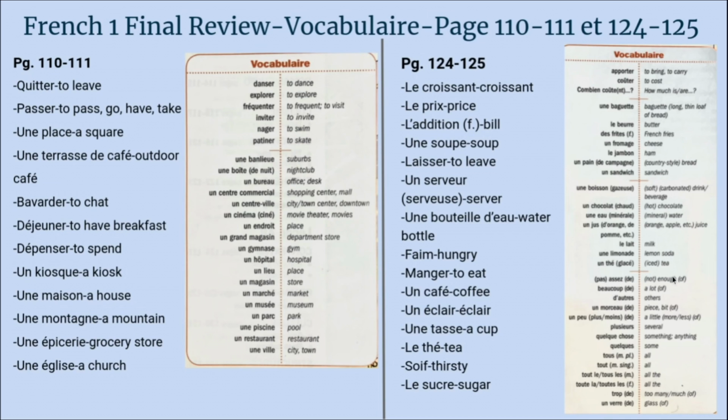Assez is enough, and then pas assez de would be not enough of. Beaucoup, or beaucoup de, a lot of. Des autres, others. Un morceau, piece. Un peu, and then un peu plus, a little more, or un peu moins, a little less. And to all these you can add the preposition de to say "of." It's like a little more of this or a little less of this.